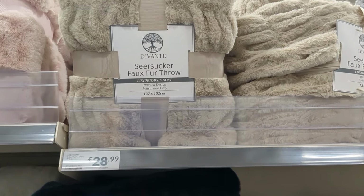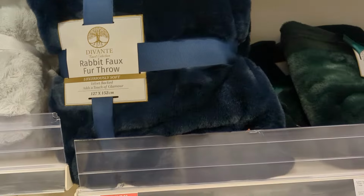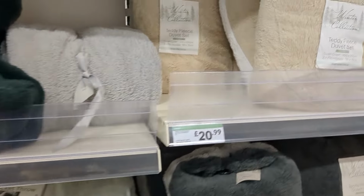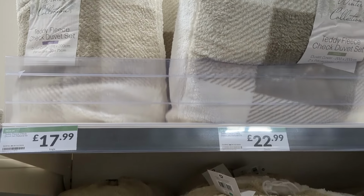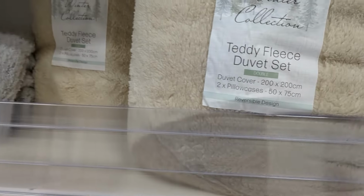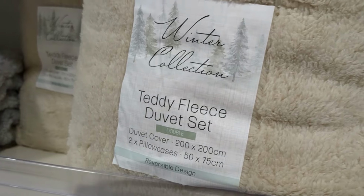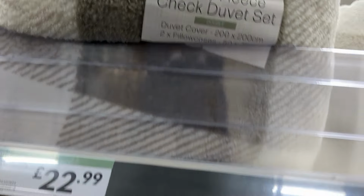Yeah, these are nice to keep a throw on the sofa, aren't they? Or even at the end of the bed, sort of pull up. For me, it's all about the texture. And they had some of these, they're called teddy bear duvet covers, which I think look absolutely beautiful, but it'd be too hot for me. I wouldn't be able to manage with that. I like the thought of them, especially that check one, but not for me.